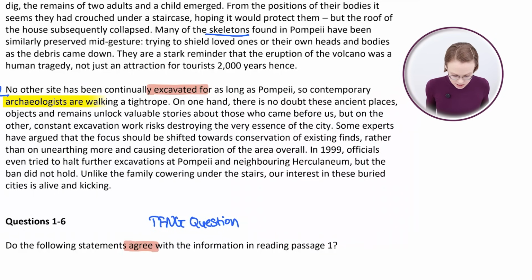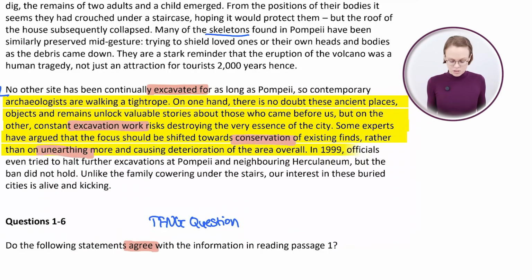So contemporary archaeologists are walking a tightrope. On one hand, there is no doubt these ancient places, objects and remains unlock valuable stories about those who came before us. But on the other, constant excavation work risks destroying the very essence of the city. And then the passage says some experts have argued that the focus should be shifted towards conservation of existing finds rather than on unearthing more and causing deterioration of the area overall.